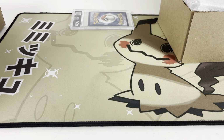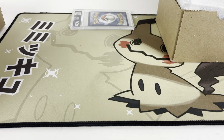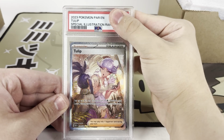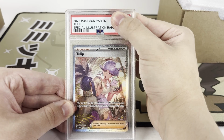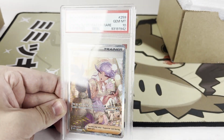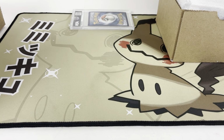In fact, I'm going to do another one from this box here, and it will be our Tulip Special Illustration Rare. I doubt I pulled this on video, but I might have. If I did, it would have been one of the very first videos. This Tulip Special Illustration is a Gem Mint 10. Awesome. That's a nice card. That is a nice card to get at a 10. We'll actually do another one. We'll do 3 on this side before moving on to a very cool card on the other side.